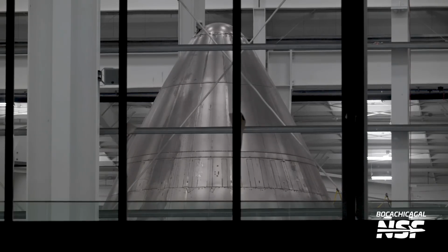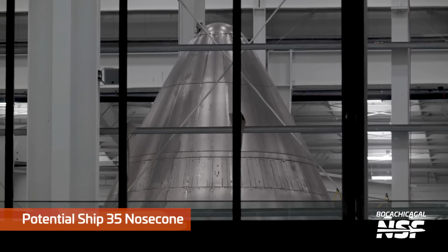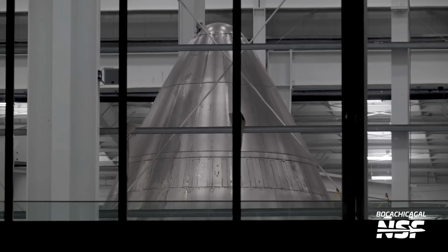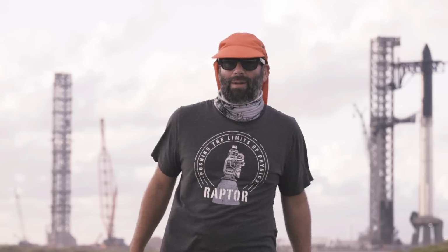Speaking of future Starship hardware, let's take a look inside of the Star Factory where we can see what might be Ship 35's nose cone. We've been tracking this nose cone for a few weeks, and it's quite an interesting process seeing it get built. I certainly hope we get a good view of the heat shield tile installation once SpaceX starts doing that. Next up, you want more ship things? Well, you're in luck. We have more ship things.